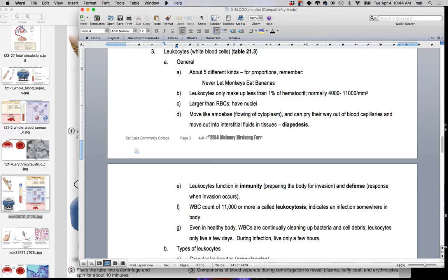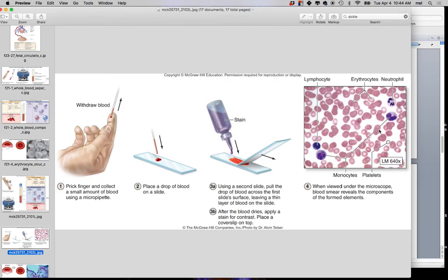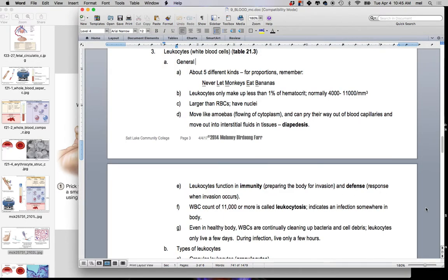They're way larger than red blood cells, and they have nuclei. Part of how you can identify them is by the shape of their nuclei, and I will actually teach you how to do that. So they all have nuclei. They're way larger than red blood cells, but they're way less abundant. In a cubic millimeter, red blood cells, 4 to 6 million red blood cells. In a cubic millimeter of a person without an infection, you have 4 to 11,000 white blood cells. 11,000 is the high end. It probably means that something's going on. 4,000 is the low end.